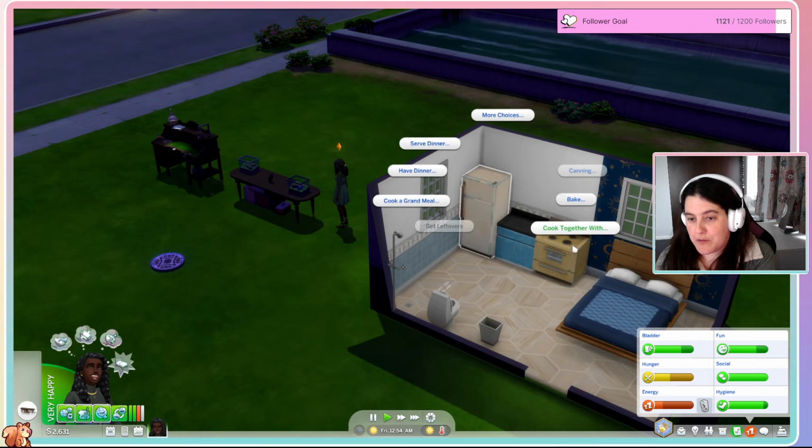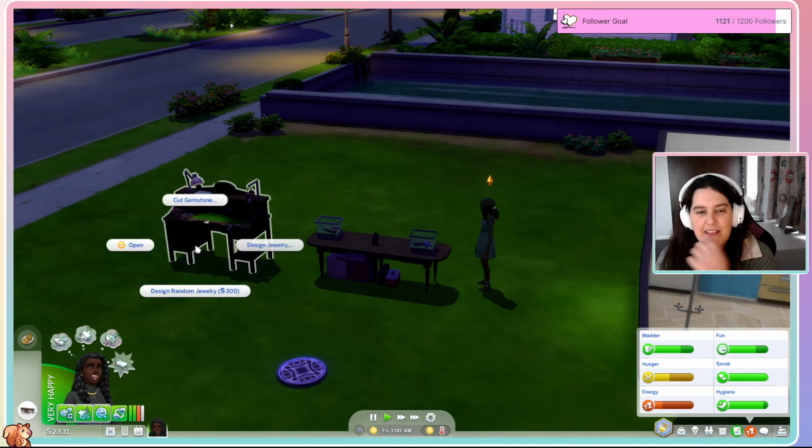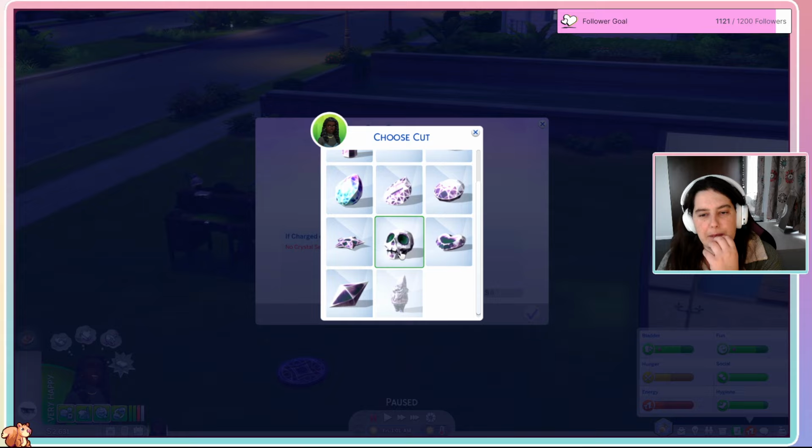Let's have some more bread. That's all we eat is bread. Do you think I can make the seed before I go to sleep? That's it. Is it the pet? Oh, seed-shaped. I'm going to do it in orange topaz.